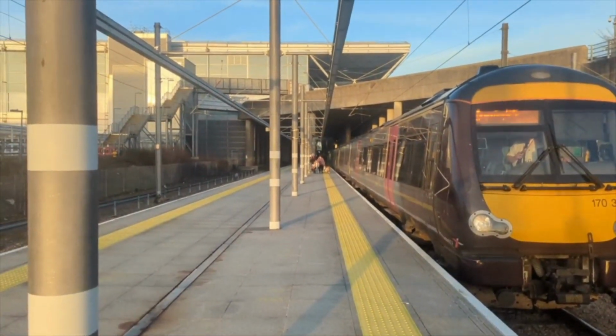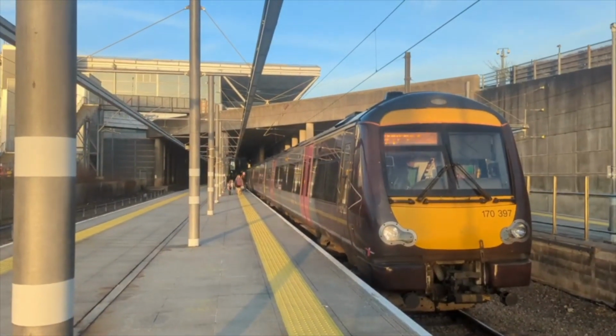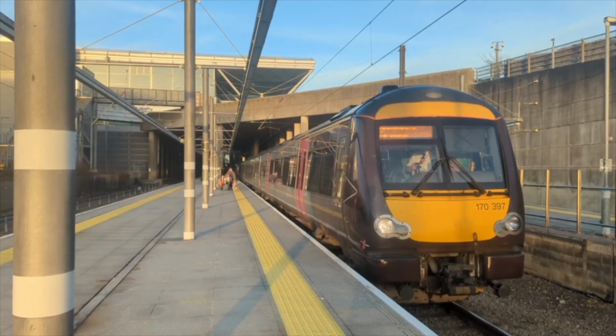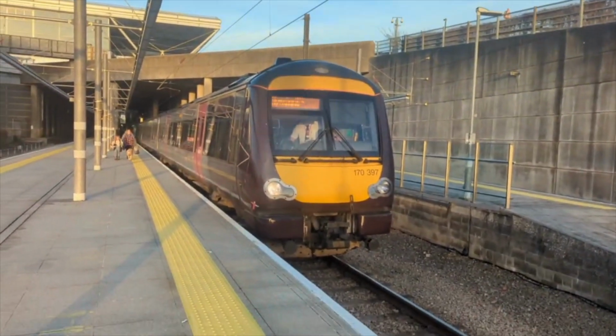Sadly, Cross Country does not do seat upgrades to first class on its Birmingham to Stansted and Cardiff to Nottingham routes, meaning if you wish to upgrade to first class, you would need to speak to the conductor on board to upgrade or purchase a ticket in advance.